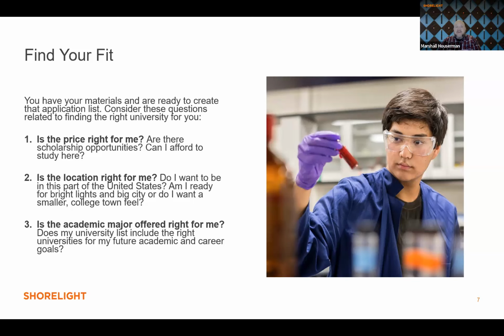Is the location right for me? Understand that the United States is not one big country that is all the same. Parts of the United States are very different. The Northeast is very different from where I live in the Midwest. It's very different from where Choo-Choo lives in the South. It's very different from the West Coast. So really think about those things as well. Thinking about the size of the city and the location of the city is also really important.